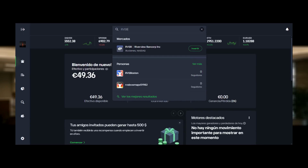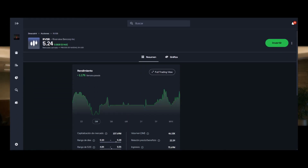Be sure to select the Riverview Bancorp Inc. entry on NASDAQ to open the correct asset page. On the asset page, review the company summary and the price chart to confirm the listing information. Double-check the NASDAQ listing and the RVSB ticker to ensure this is the right stock.